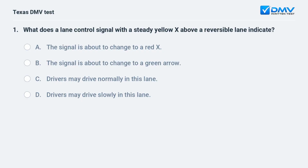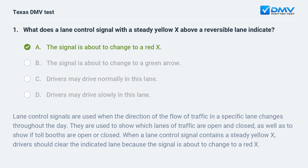What does a lane control signal with a steady yellow X above a reversible lane indicate? A. The signal is about to change to a red X. B. The signal is about to change to a green arrow. C. Drivers may drive normally in this lane. D. Drivers may drive slowly in this lane. A. The signal is about to change to a red X.